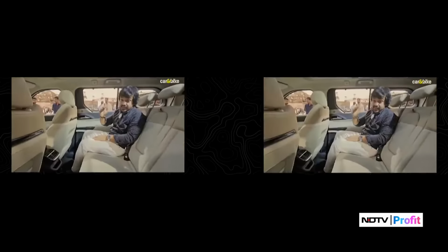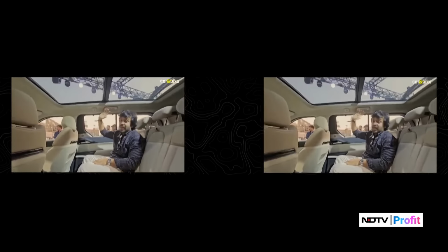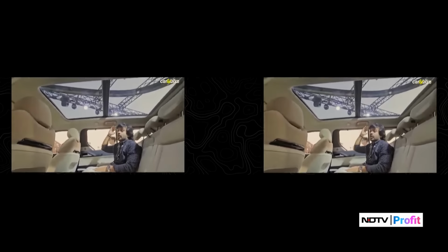They did go with a huge panoramic roof, and this will let in a lot of light.